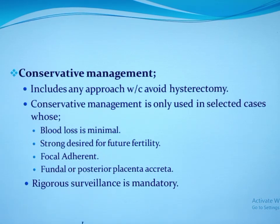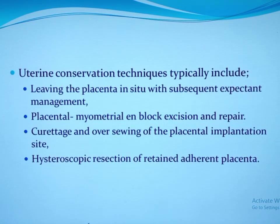This is a rarely practiced one. It is not recommended by most experts, but we can consider conservative management in selected cases where blood loss is minimal, there is strong desire for future fertility, and it is only focal adherence, or posterior or fundal placenta accreta. I mean, in this scenario, we can consider conservative management. Rigorous surveillance is mandatory. The woman should be compliant.